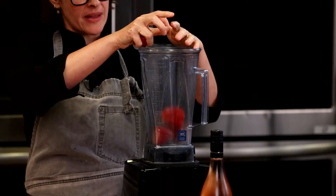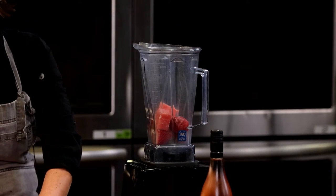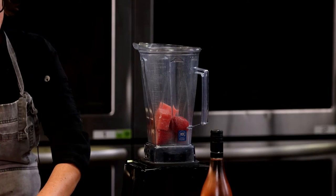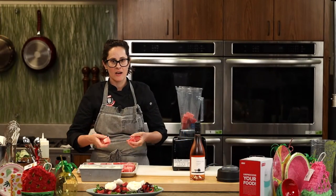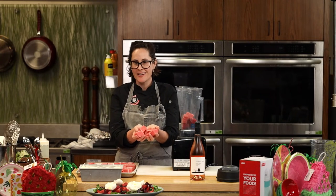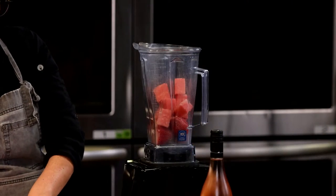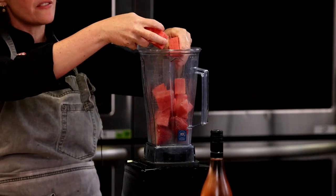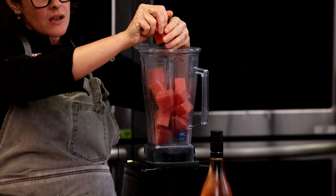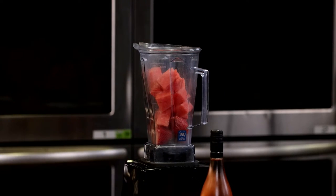I'm going to do about a cup of strawberries and about 2 cups of these watermelon chunks. What I love about this frosé is that we aren't adding any water to this. All the frozen is coming from the chunks of fruit. There's a lot of water, obviously, in watermelon.